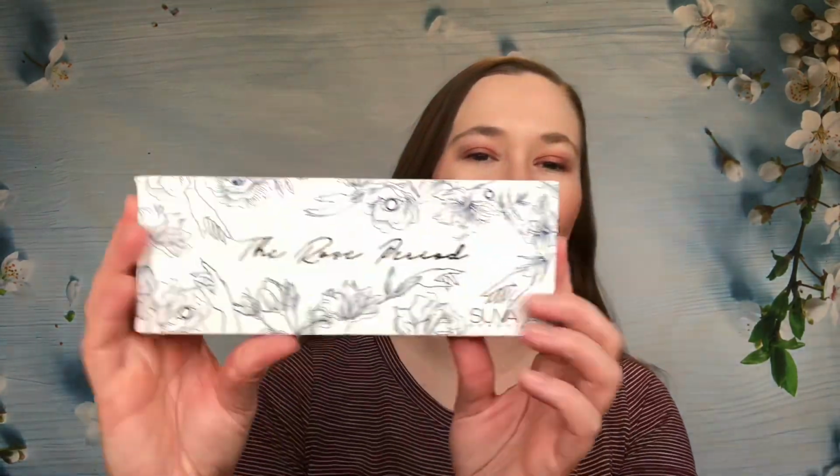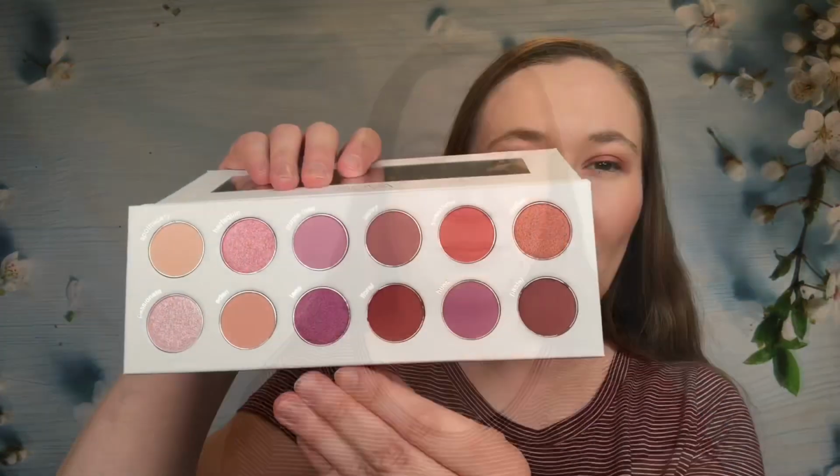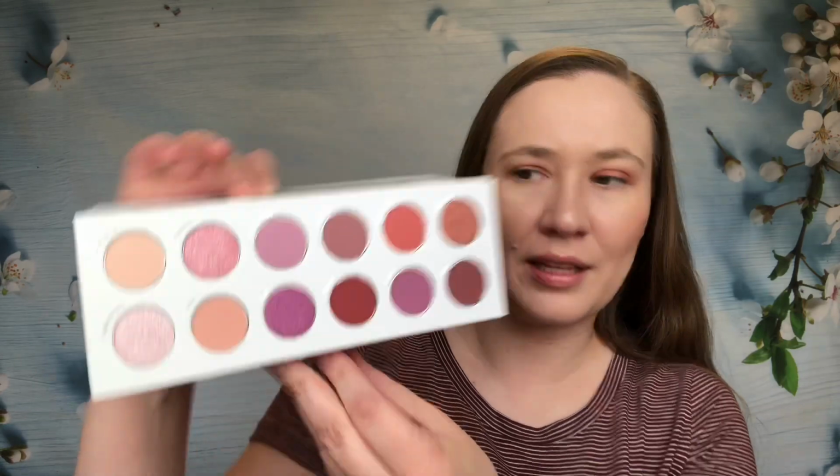Then the final thing in the box or the bag this month, it was a padded envelope, is from Suave Beauty. This is the Rose Period. All right, and that's what the shades look like. They look really pretty, actually. We're going to swatch some of them. I like that this box seems to have a very coherent theme, because if you look at these next to the swatches of the lip liners, those actually swatched really nice, but there's a nice pattern going on.